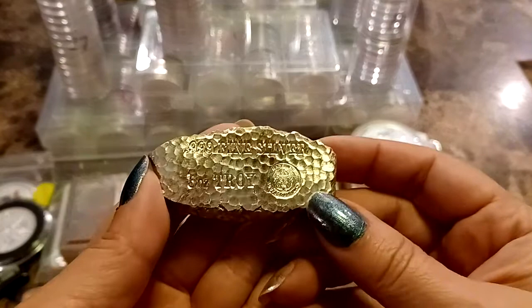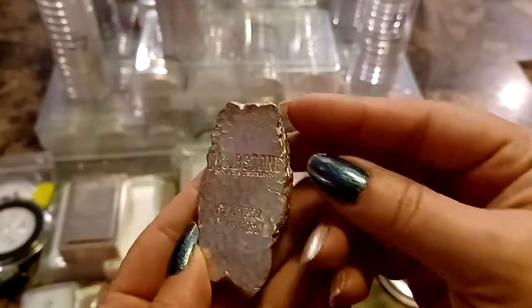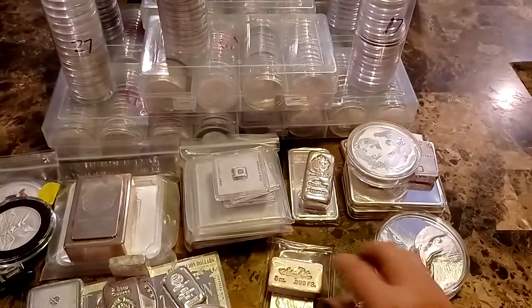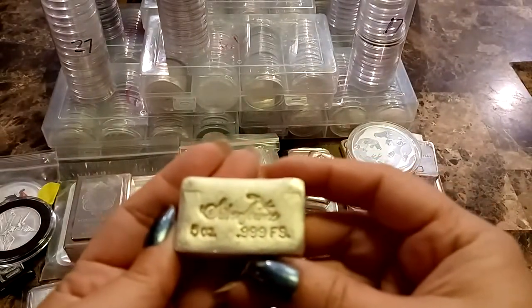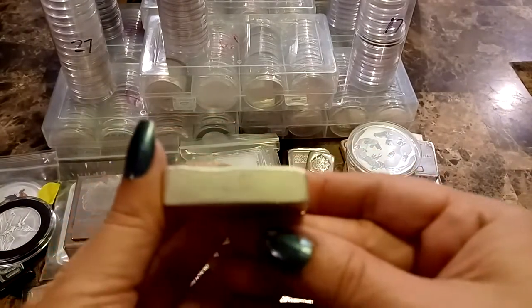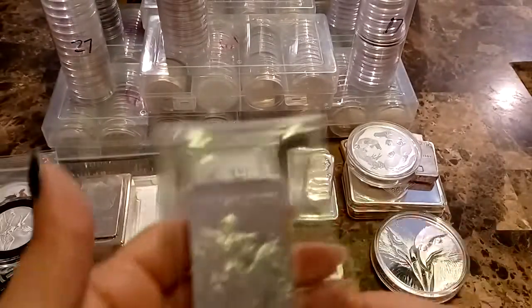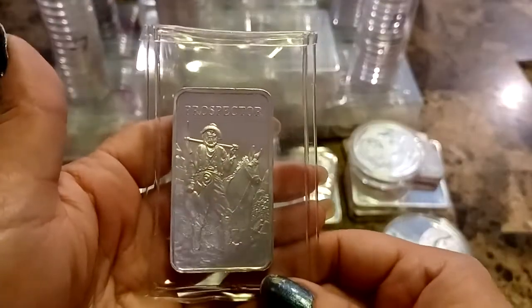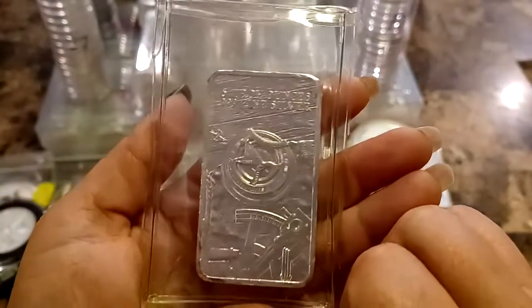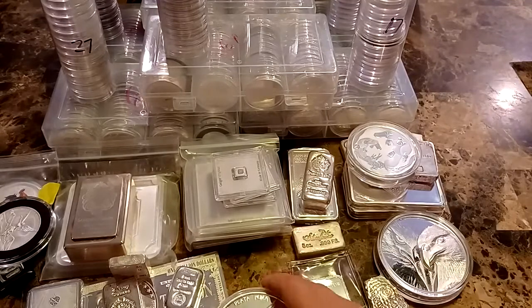I got this 5 ounce tombstone. It's a tombstone, and it comes in a cool little bag, which I put somewhere else. And I got this 5 ounce Silvertown loaf. It's a loaf. I like the loafs. Here's a 5 ounce Prospector. And then, of course, here's my other 5 ounces.